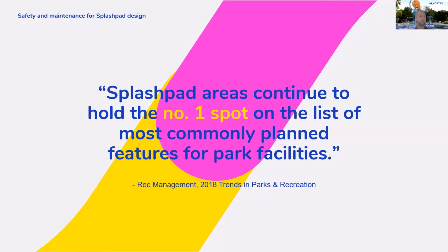So this quote really drives home the impact that splash pads are having on communities. Splash pad areas continue to hold on to the number one spot on the list of most commonly planned features in park facilities. Essentially, if you haven't been to a splash pad yet, or if one isn't in your community, chances are in the next year or so, you're going to. Over the last decade, splash pads have emerged as the leader in aquatic play solutions. The designs have the power to draw in a new generation of parents while also accounting for many of the sustainability concerns making today's headlines.